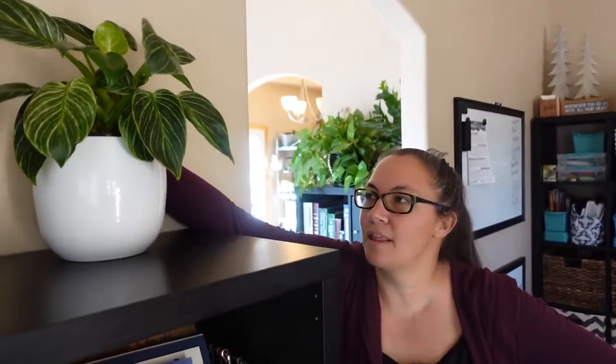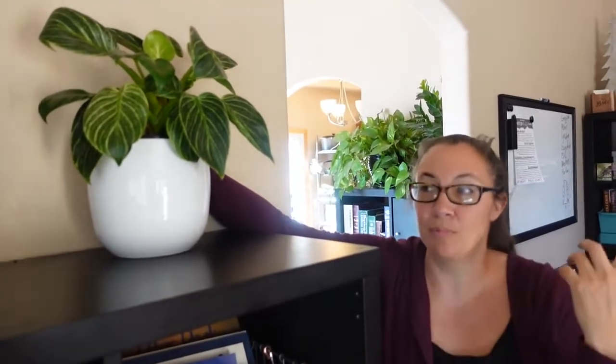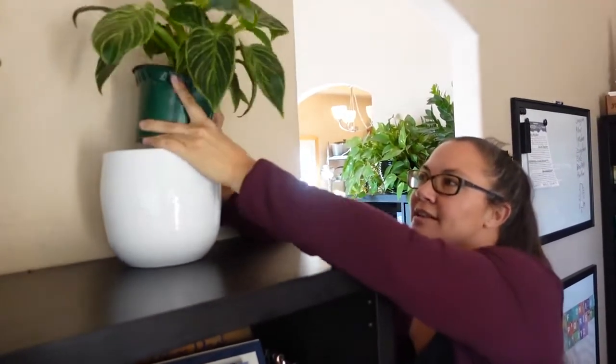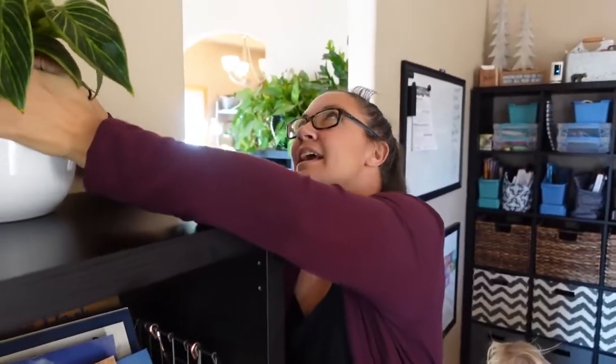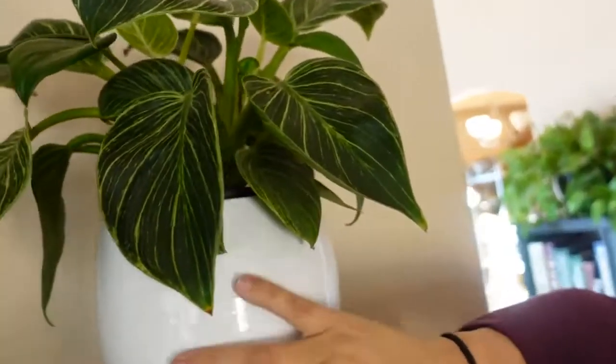One of the things that you might not notice with some of these plants is that they're actually still in the grower pot. That's something that I was not aware of as a best practice when I first started doing plants, and so I transplanted all of our first plants. It's so much easier to take care of when you keep them in the grow pot. Then you can change their outer pot.